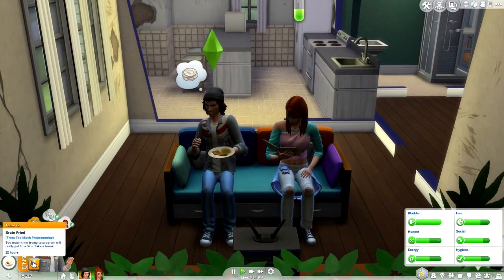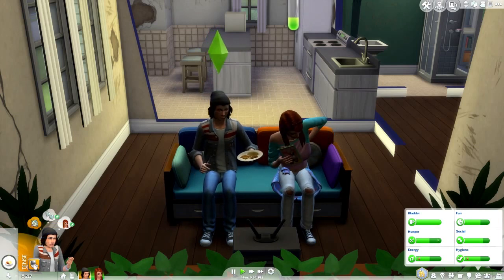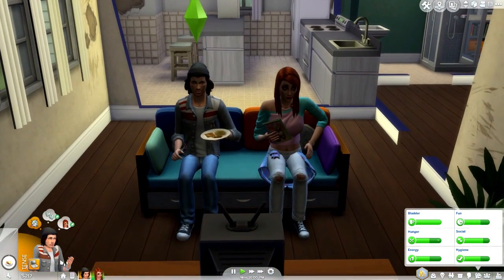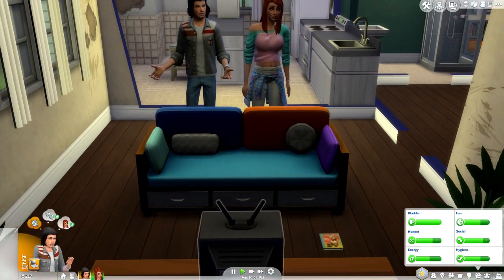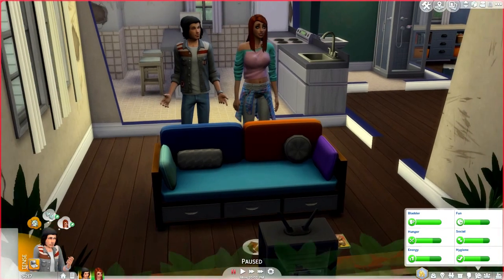Bad. Oh, I can't even read. It's been like this whole part. I cannot read at all. Like, my brain is fried. I need to eat something and drink something because I kind of rolled out of bed and just started filming. What? What is with all these glitches? Oh my god. Brain fried. Too much time trying to program will really get to a sim. Take a break.